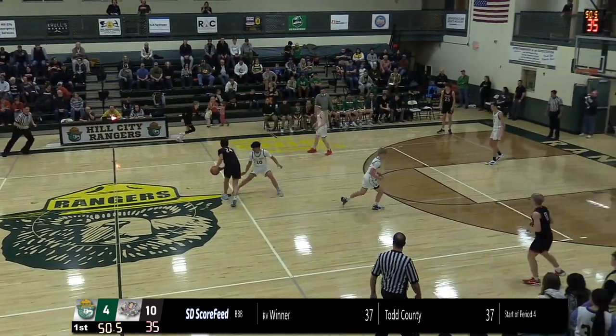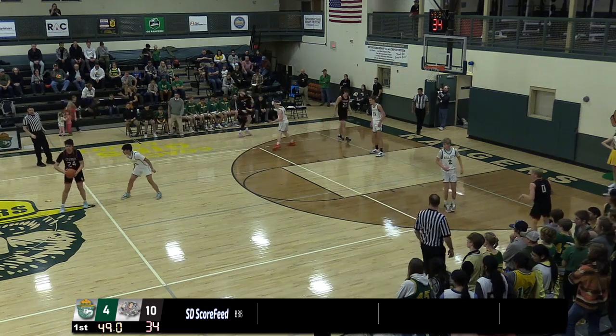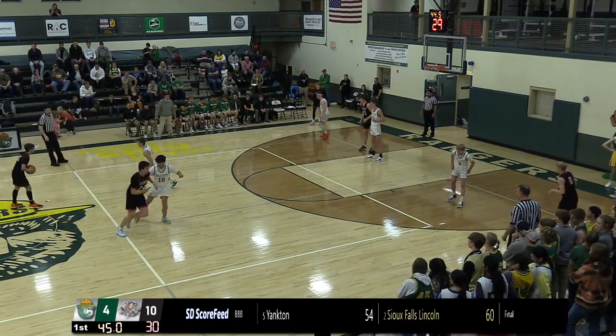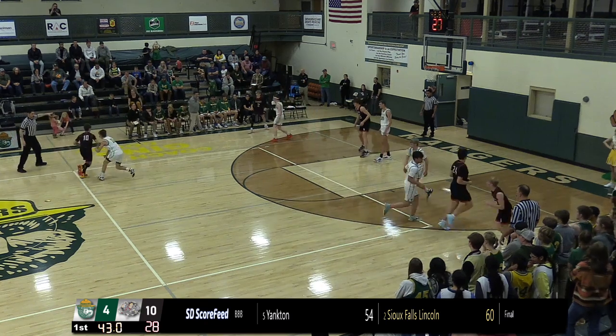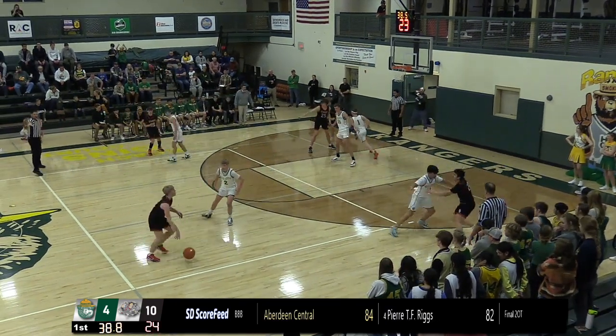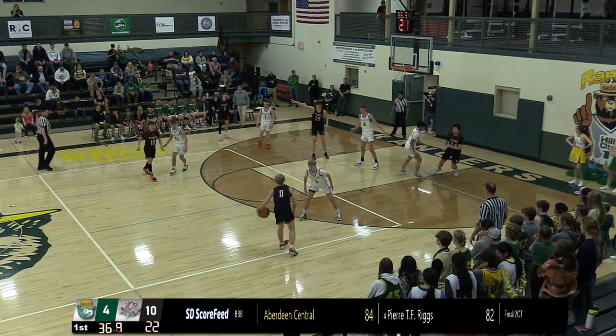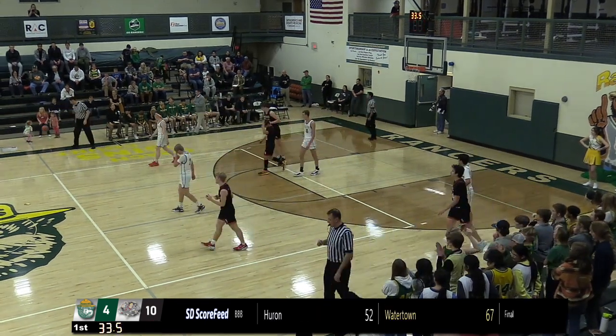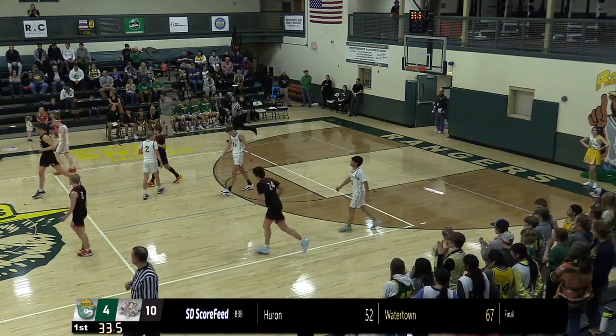So Wormstad inbounds to Peters. That's Heinert, excuse me. Guarded by Escobar. You can hear Coach Buss just saying, let's run a little motion offense, looking for some screens and some pin downs and maybe some back cuts here. Shot clock down to 20, and that'll be an unforced turnover. Good defense there by Hill City.